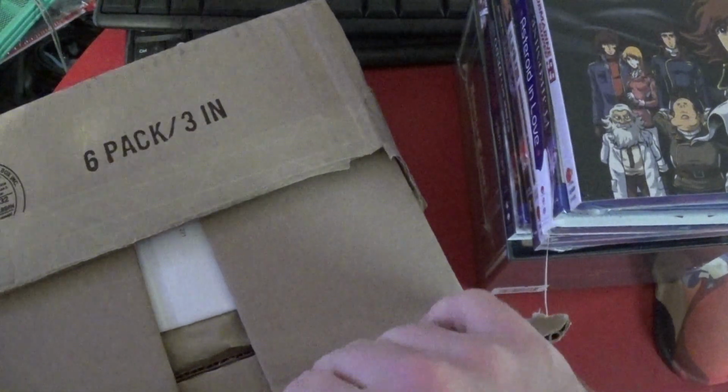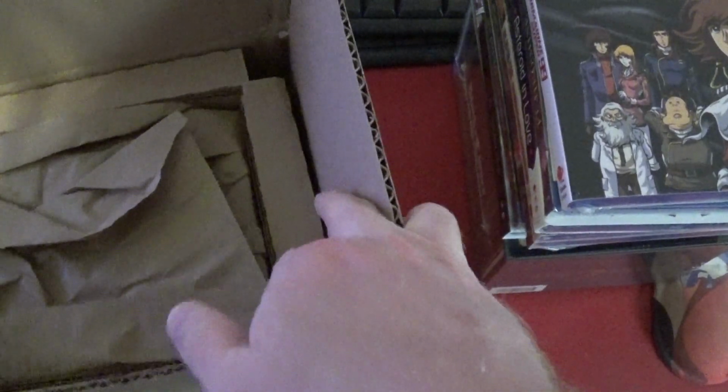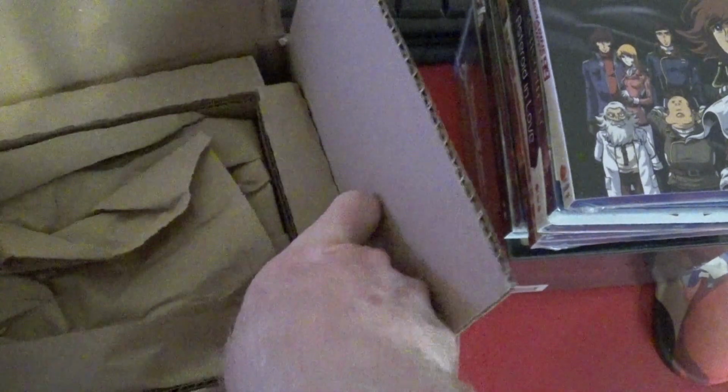Yes, this is a Right Stuff package, so this means these are Aniplex DVDs or Blu-rays rather. Well, one Aniplex Blu-ray.